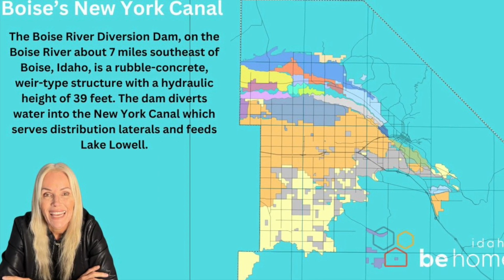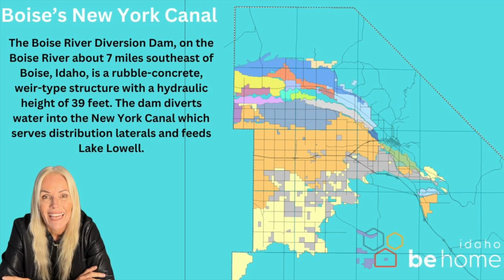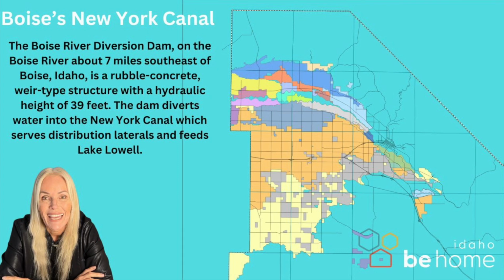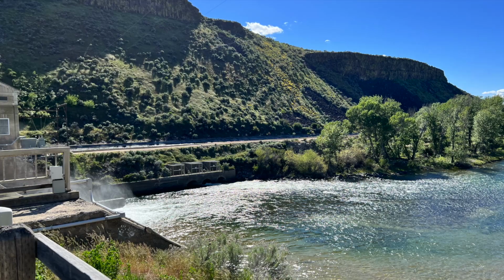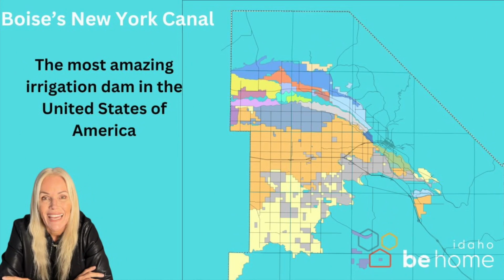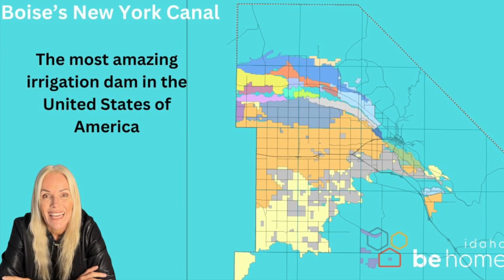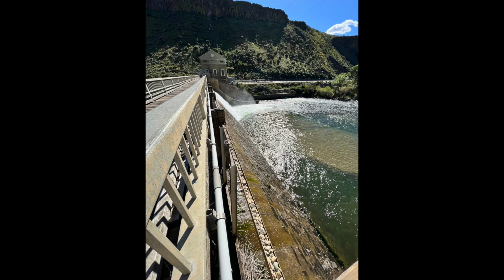Today we're talking about the Boise, New York Canal. The Boise River Diversion Dam on the Boise River is about 7 miles southeast of Boise, Idaho, and it's a rubber concrete weir type structure with hydraulic height of 39 feet. Here it is photographed at the dam. It is the most amazing irrigation dam in the United States of America.